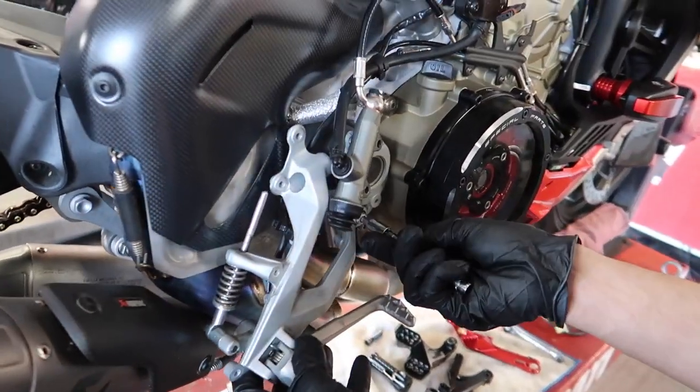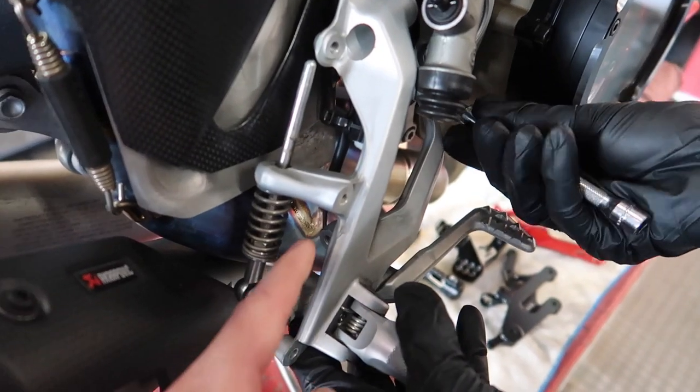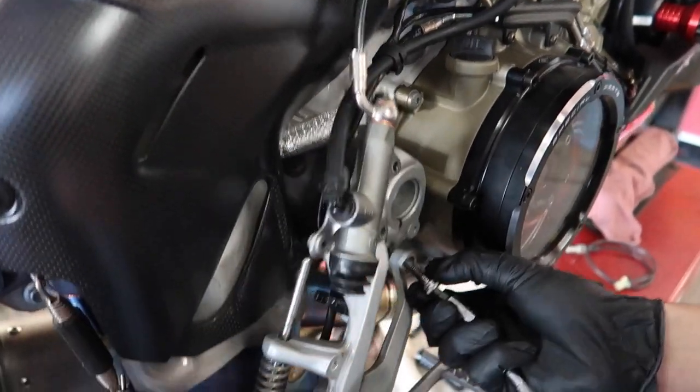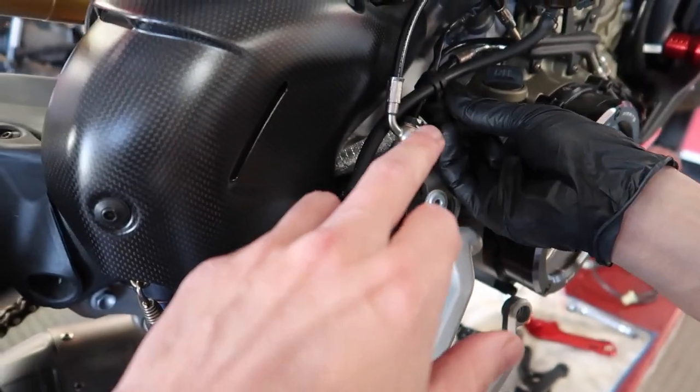All right, so we started the disassembly process here. Right now we're trying to just figure out if we can reuse the switch that's on here, the brake switch. And I was actually just, they did send one that's a pressurized switch instead of one that like clicks down here. So we can use that, that's an option. We're not sure if we have to or not.